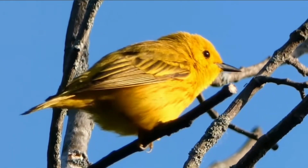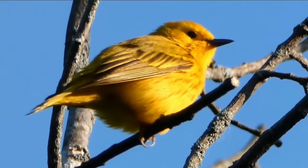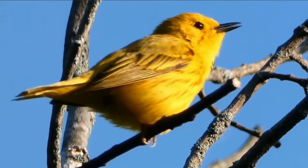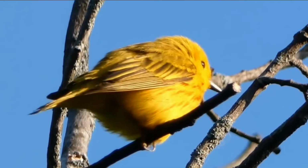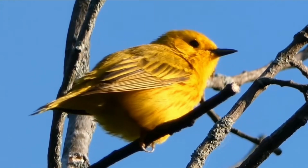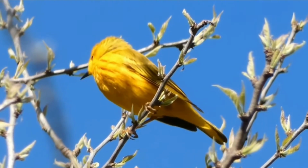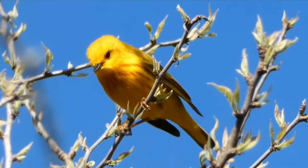However, sometimes they will only lay between 3 to 6. Male yellow warblers will defend their territory by singing or fluttering in flight. Just like the American goldfinch, both male and female warblers will feed their young. According to the IUCN Red List, the yellow warbler is currently listed as least concern.